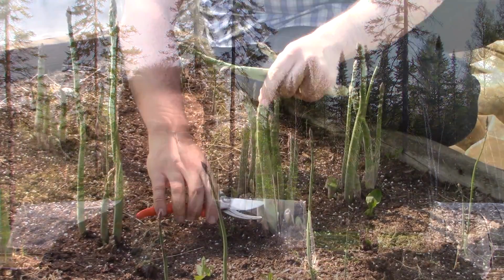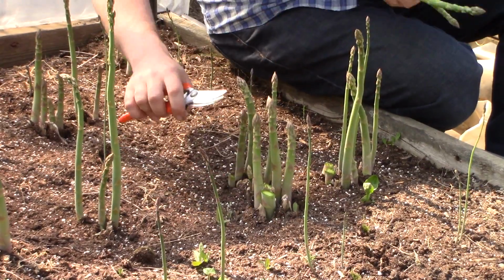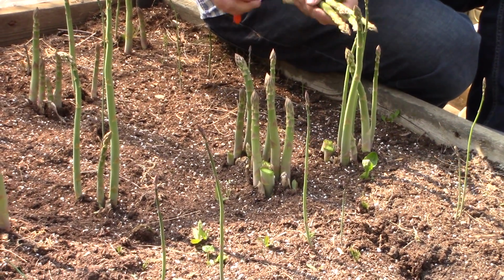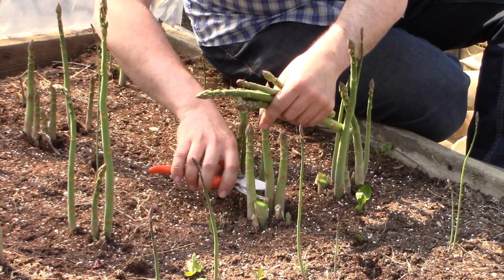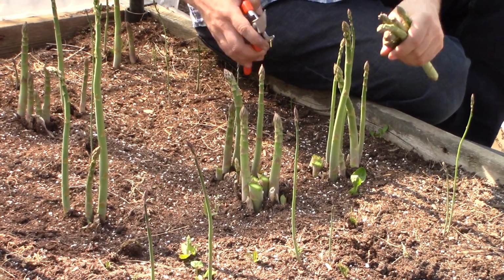So earlier this week we did have our first and second crop from the garden. We took a bunch of asparagus shoots. Again, asparagus is a great plant. Once the plant is established, it comes back every year. It's the first plant to shoot up out of the ground, and you just take the stalks as they come up.